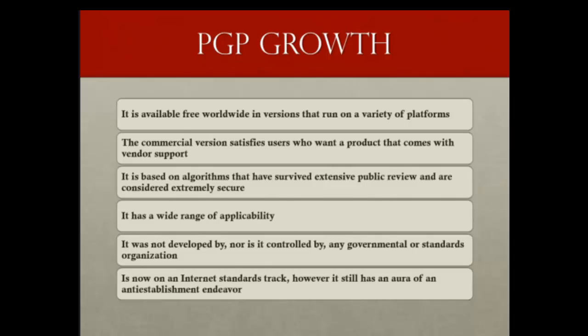So the PGP growth, it's grown explosively and is now widely used. A number of reasons can be cited for this growth. 1, it is available free worldwide in versions that run on a variety of platforms, including Windows, Unix, Macintosh, and many more. In addition, the commercial version satisfies users who want a product that comes with vendor support. 2, it is based on algorithms that have survived extensive public review and are considered extremely secure.